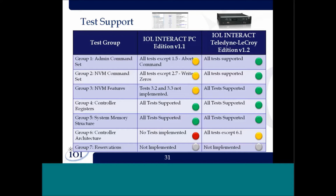And that's simply, again, due to the differences in capabilities of these tools. You'll notice specifically Group 6, the controller architecture tests. None of those tests have been implemented on the PC edition tool, but we've done 3 out of 4 of them on the Teledyne LeCroy tool. Only test 6.1 is not implemented on the Teledyne LeCroy tool. And so that test 6.1, it's a defined test, but again, it's not a supported test. We don't have any tools to do it, so it doesn't have any effect on integrators list qualification. And there's a note to that effect in the test suite if you were to go and look at that document.